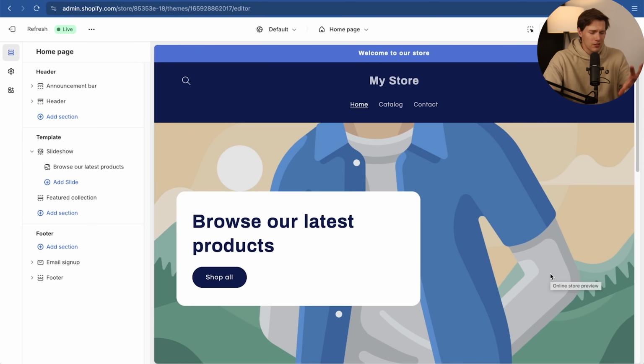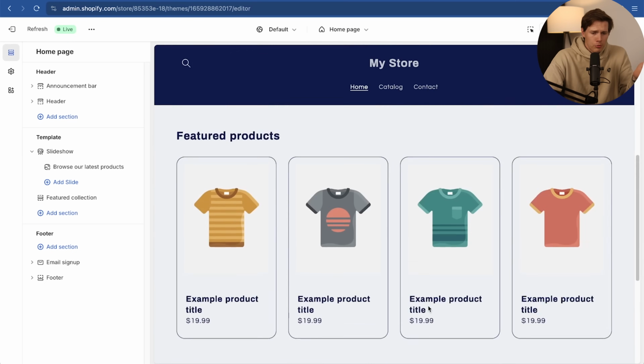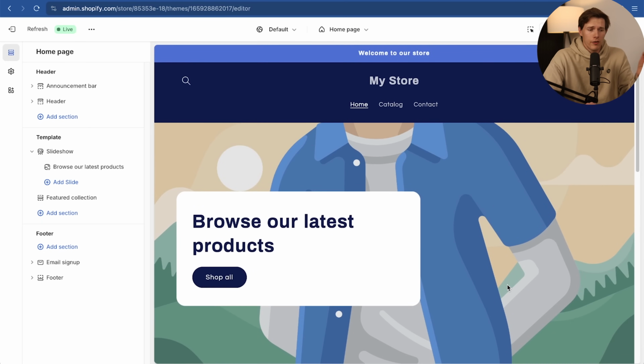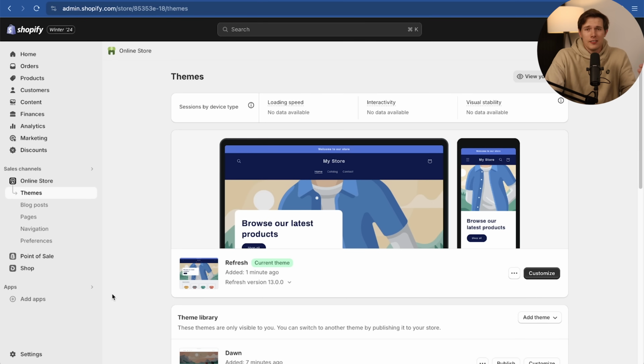So for now, we're going to put this on hold, but I just wanted to show you guys, again, with almost no effort, just a couple clicks, we now have this full layout for a website pretty much ready to go. As soon as we have our product and our images in here, it's going to look really good. It's going to be ready to go with very, very little effort. So now let's click on exit on the top left. All right, so that's the end of step one.